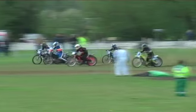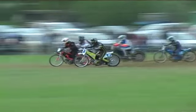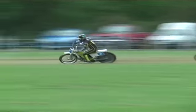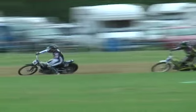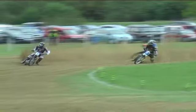From the top, 8, 33, 16, 63, 37. 1 minute 19.19 seconds, 54.23 miles per hour. Race 15 again, 8, 33, 16, 63, 37.